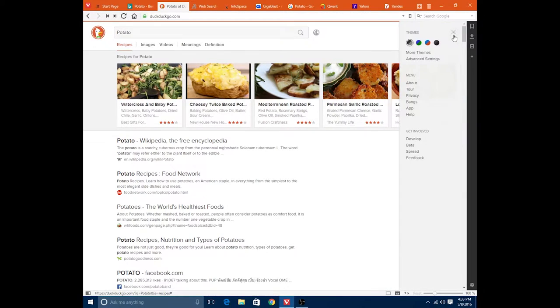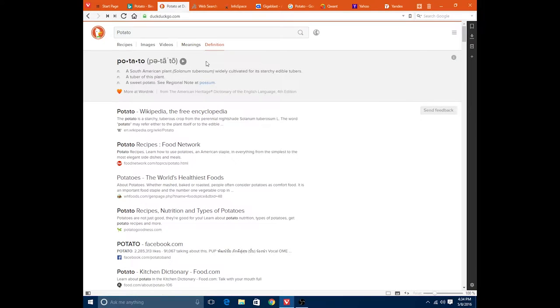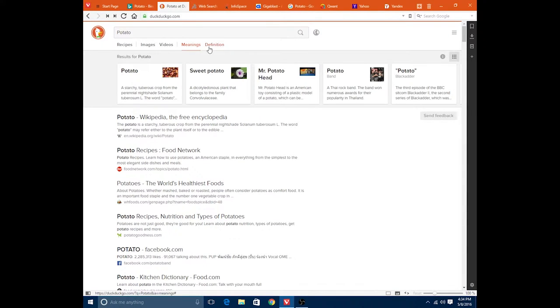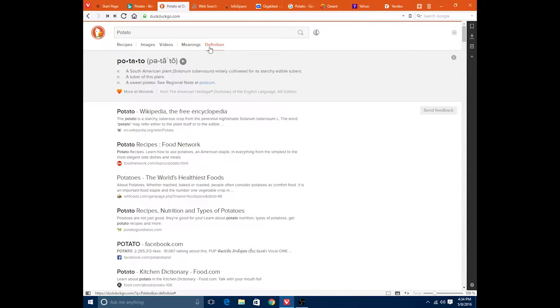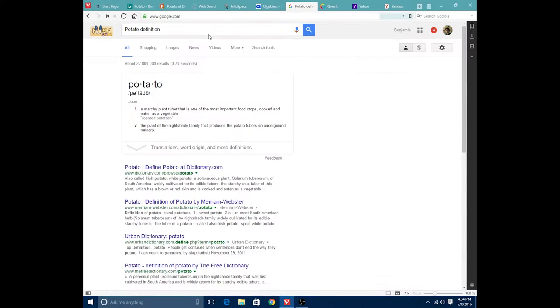Now if we go over here, it's the same thing. So if you were wondering that, and then you've got meanings and definition. I said that in the last one. It's very similar to the last one. And then you got your meanings and definition. And I actually like that. Because in Google, you'll type in a word, and it'll give you a definition. Well, here, it does not give me a definition. I have to type in definition. Then it gives me the definition for potato.